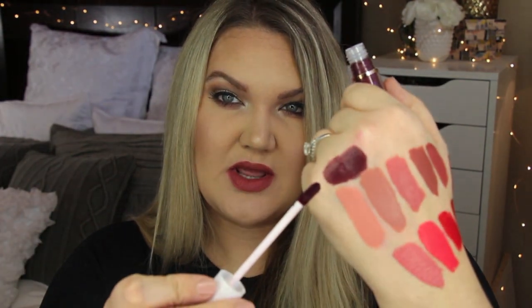Berry shade, this is called Merlot Kiss. Oh, that's pretty. I actually might keep that one. And this is a deep dark color called Frenzy. That's really pretty. It's just this really pretty deep berry shade. This one looks like it applies a little bit patchy right there. Okay, and I have one more color that I'm going to try on, and this is called Dark and Stormy. This is almost like a taupey mauve shade right there.